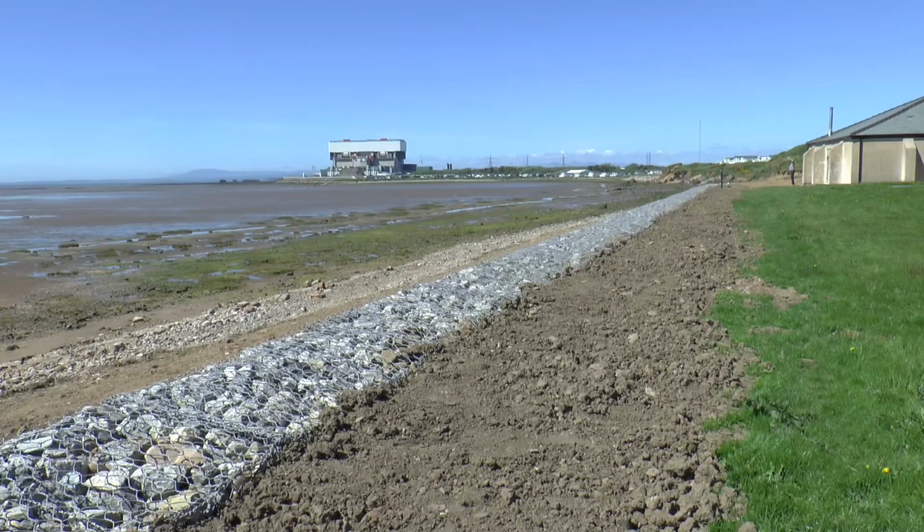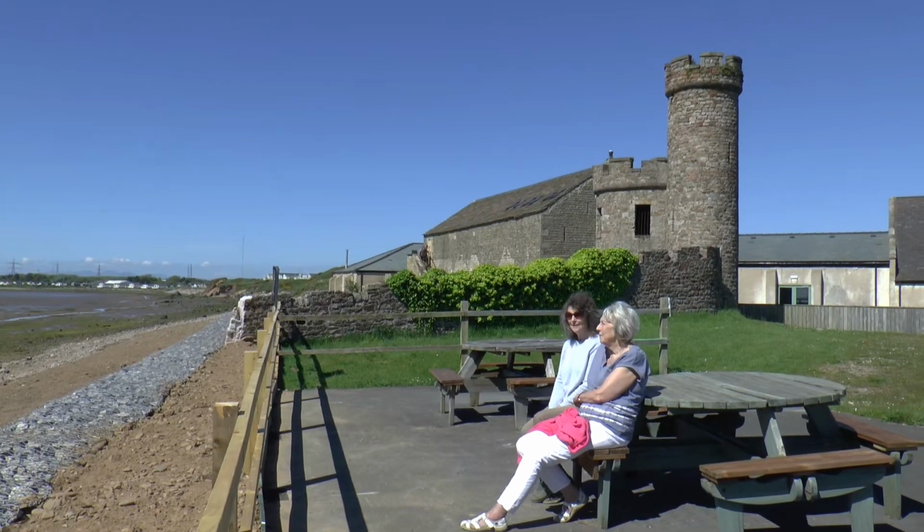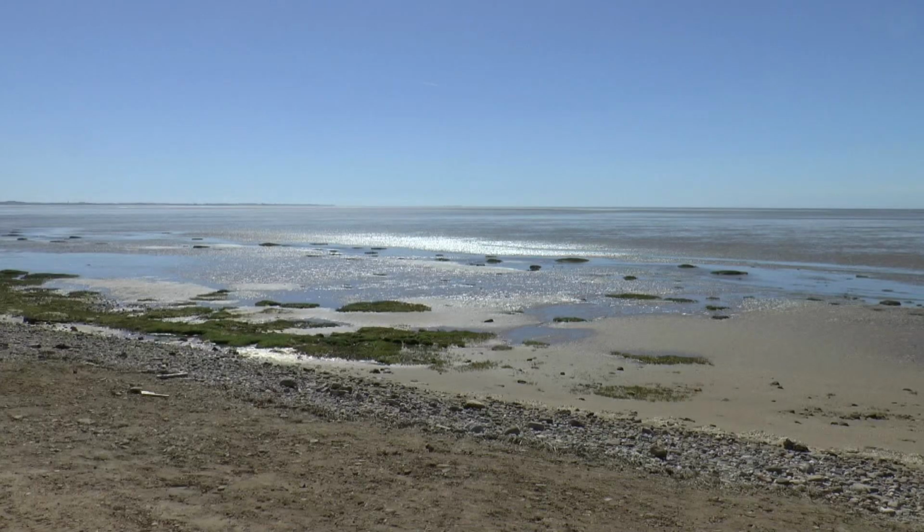Up on the top, the backfill has been seeded and the picnic area has been reinstated just in time for the good weather. Now we can look forward to protection from the worst the winter storms can throw at us.